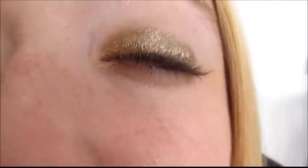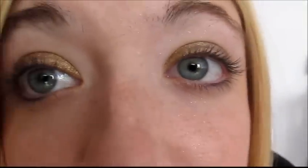Okay, so basically my thoughts on the Color Tattoos now that you've seen the demos and everything, they are 24-hour. Like when I told you I put the highlight here. Okay, also this is my look with Bold Gold and Bad to the Bronze. So when I told you that they're 24-hour, I totally meant it. I 100% meant it. They definitely do what they claim.